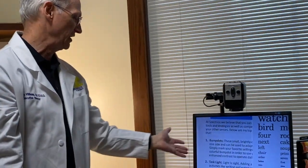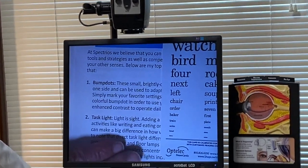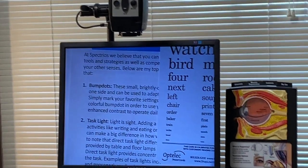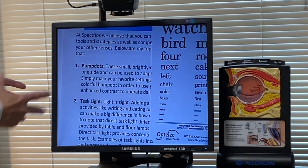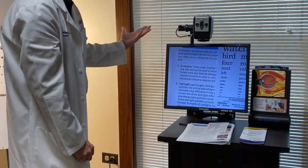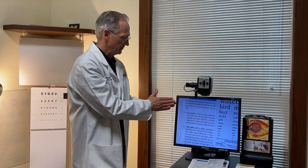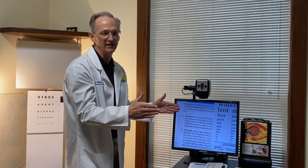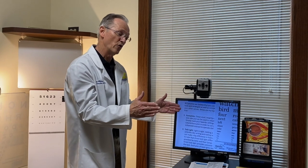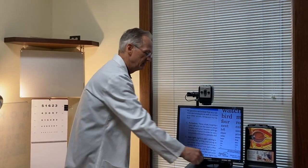So as I move over to the side here, this is a machine that can actually capture whatever I put down below and project it onto a screen. And we can actually make this print type bigger. We can change the contrast, white on black, black on white. But when people are working with this, they typically will be working at an intermediate or kind of an arm's length. Sometimes we're forced to come closer, but this would be an intermediate task.